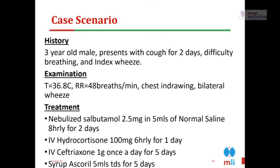I'm back to this case of a 3-year-old, cough for 2 days, difficulty in breathing, fast breathing, chest indrawing. They had bilateral wheeze, given nebulized once, rather 8 hourly for 2 days, given hydrocortisone, IV ceftriaxone, and syrup aspirin. I would be very much interested, having gone through what we've gone through, if there is anything you think you would have done differently if you are this clinician.